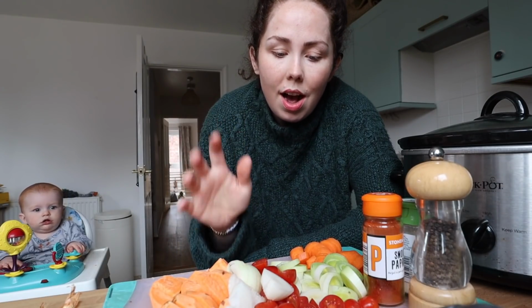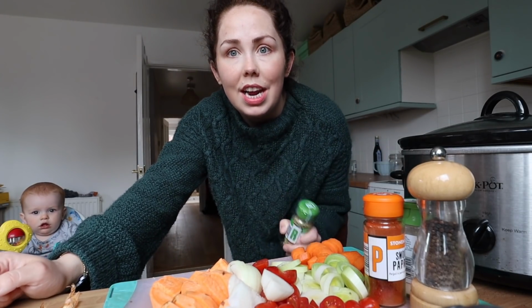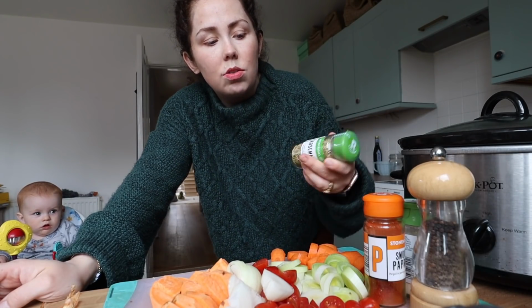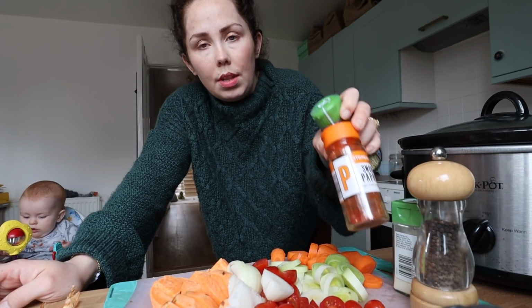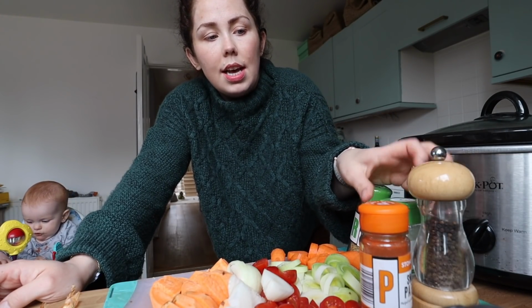Sweet potato, onion, tomatoes, leeks and carrots, absolutely all of that was nearing its death date and needed using. Herbs and spices, I've got rosemary, a little bit of paprika I'm going to add, a bit of garlic powder I'm going to add, and some pepper.